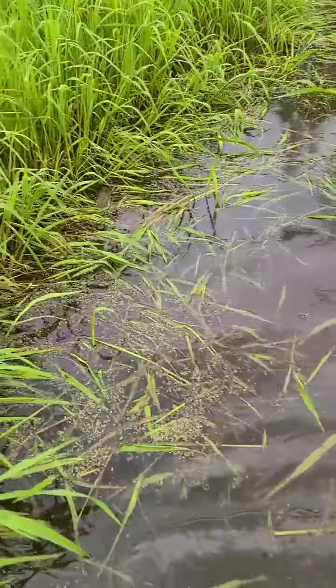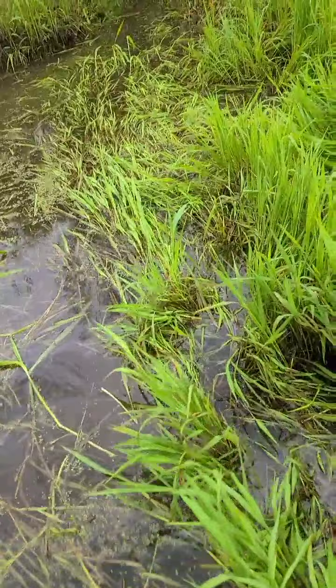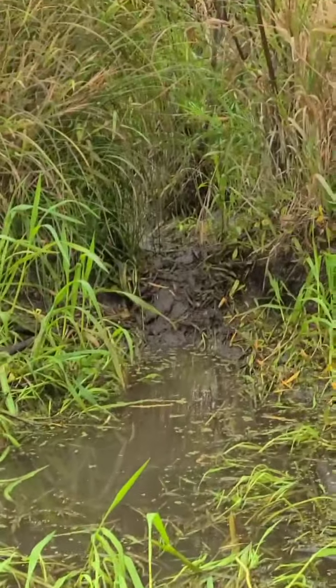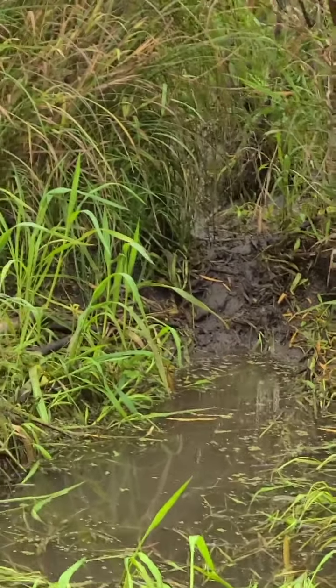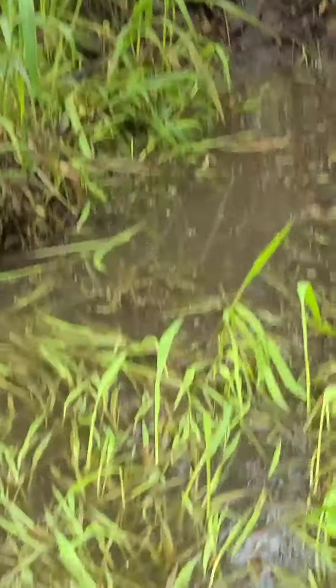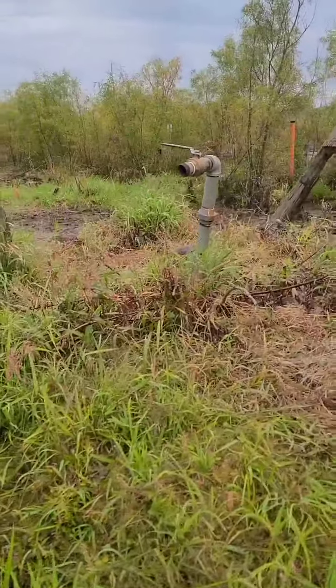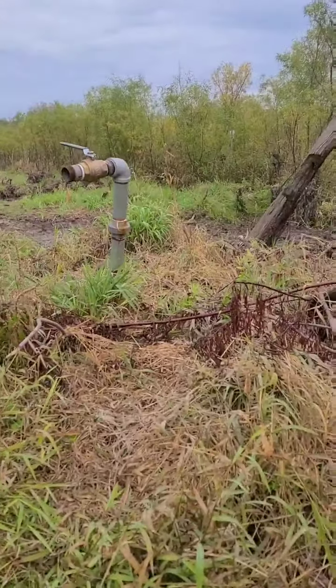These beavers are smashing down everything. I imagine when they're taking their thing, but you can see there's a trail right there that they're going through. Another place to trap them pretty easy. But there's our wellhead.